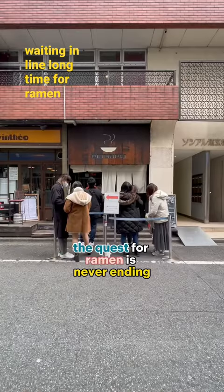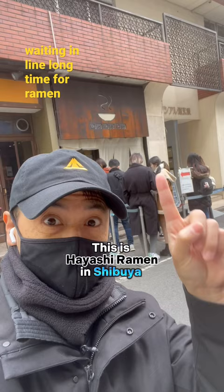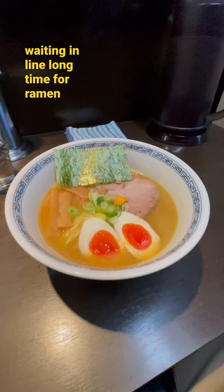The quest for ramen is never ending. A little bird told me about this place. This is Hayashi Ramen in Shibuya. We have to wait. I'll have the Ajinotama ramen. This is a shoyu based ramen.